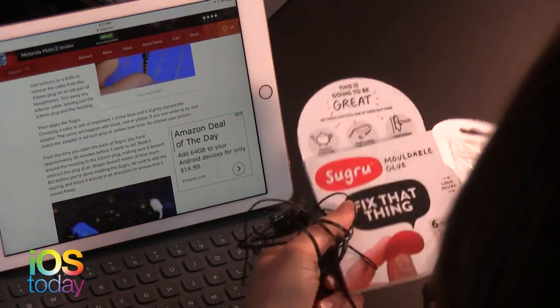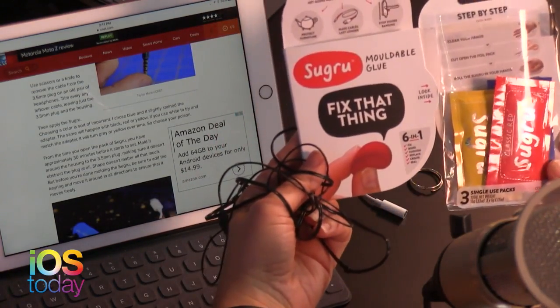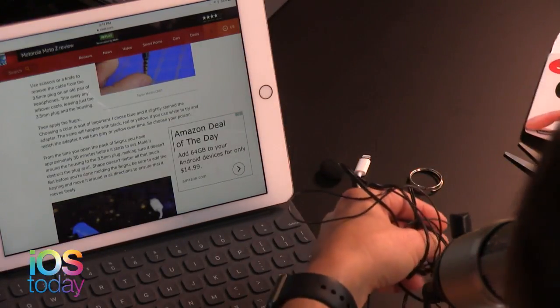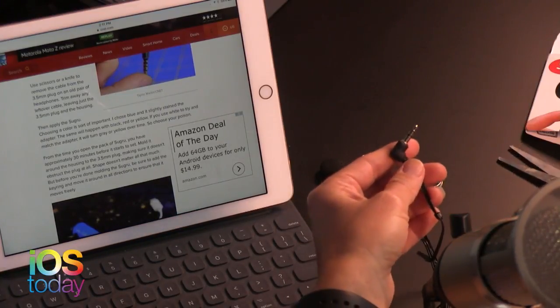And then you're going to need Sugru, which I got at Target. It was about $10. Sugru is like putty, right? Yeah. But then it stays in place. It hardens after a while, yes. So that's all you need. They call it moldable glue. So take some headphones that you don't mind losing.